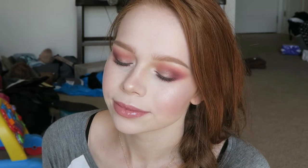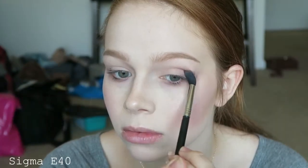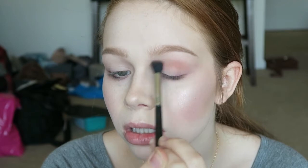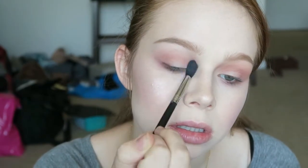And now moving on to the next look, I'm going to start off with the shade Princess, and I'm just putting this into my crease. This is going to be the transition color this time. And I'm just blending upwards. Again, it blends out so easily, so beautifully.